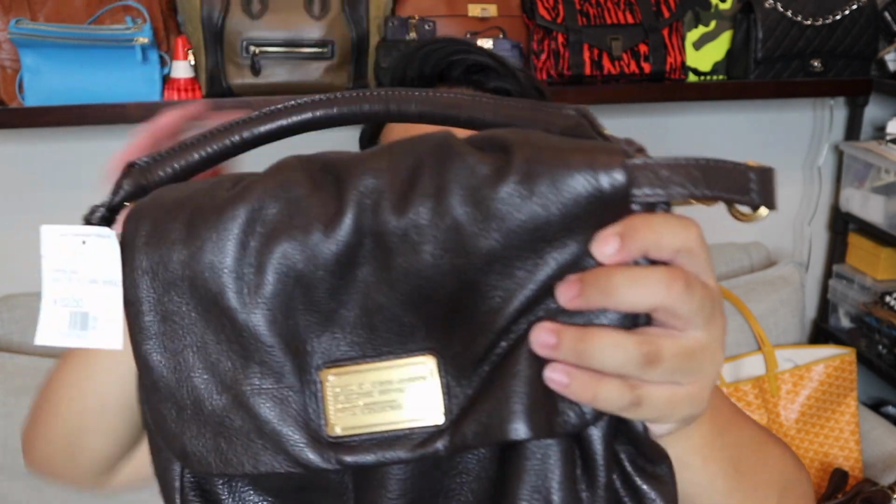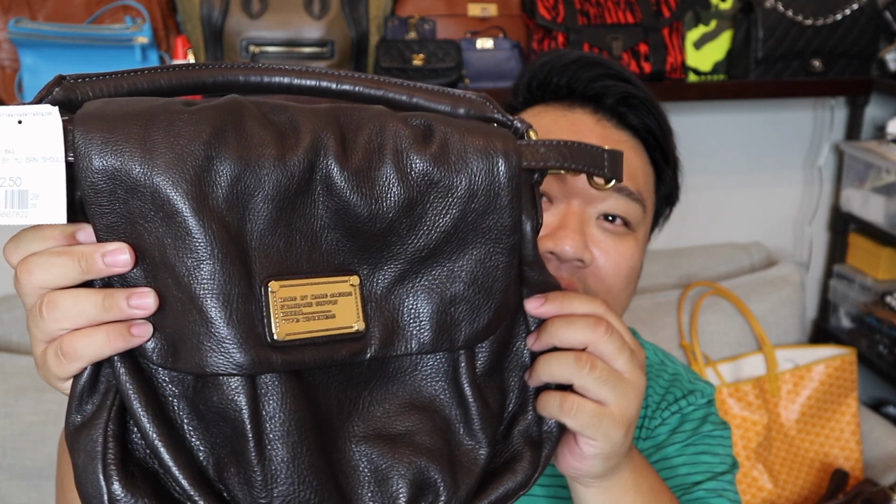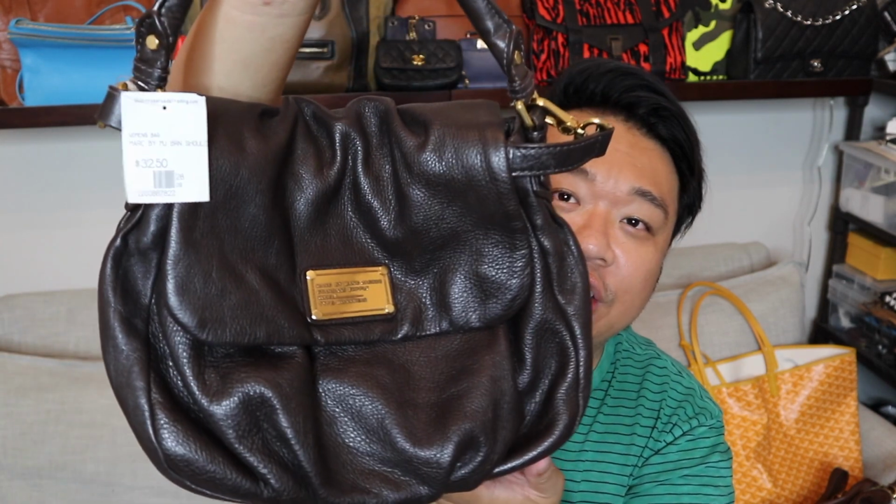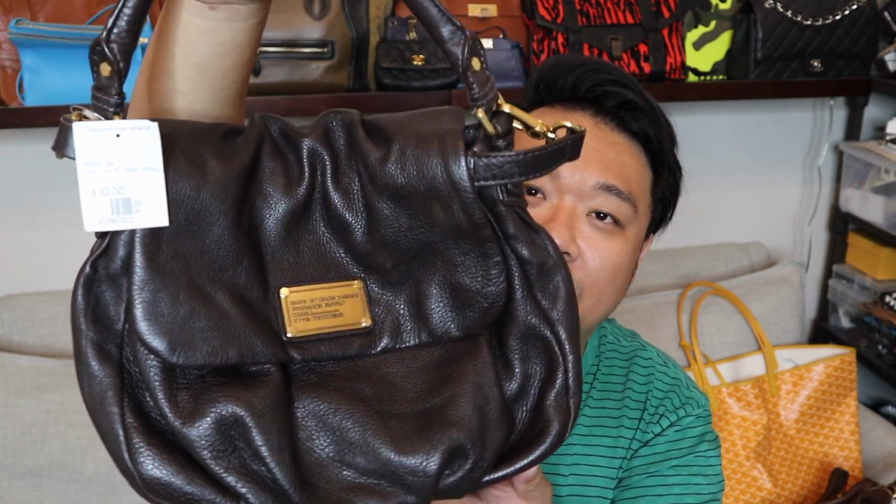I believe this is called the Marc by Marc Jacobs Classic Q Yukita, I believe is the name. And I know it looks kind of like a black leather, but it's actually a very, very dark brown, like dark espresso leather. I got this from Crossroads, $32.50. Yeah, it's in fantastic condition, just needed a little bit of conditioning, and I think it'll be good to go. So it's beautiful. I love this style from Marc Jacobs so much.